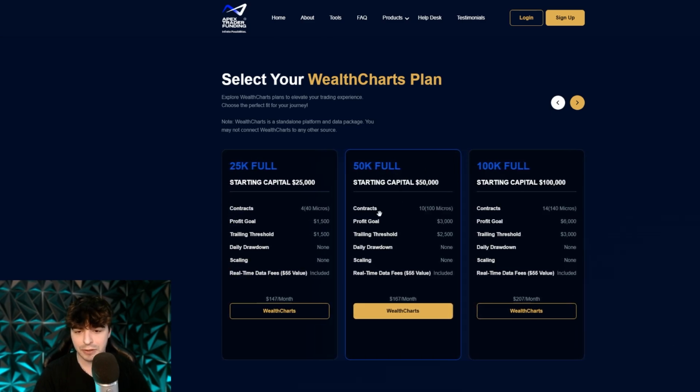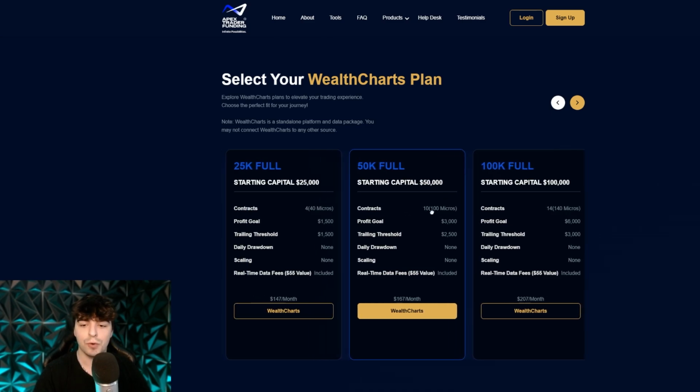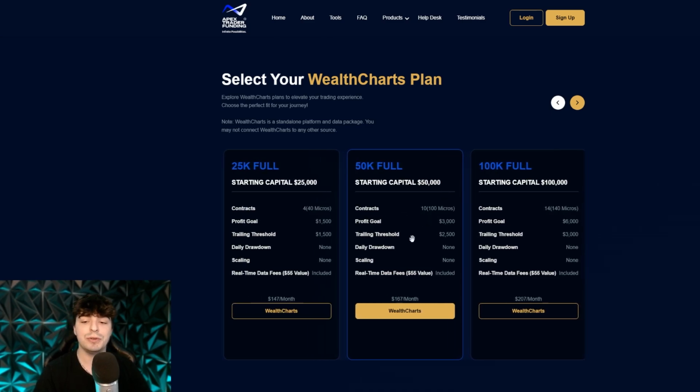So with Apex Trader Funding, you have a max contract size of 10 minis or 100 micros, okay? So that means you can trade 10 contracts maximum on the E-mini NASDAQ or 100 contracts maximum on the micro NASDAQ, okay? You have a profit goal of $3,000, a trailing threshold of $2,500.